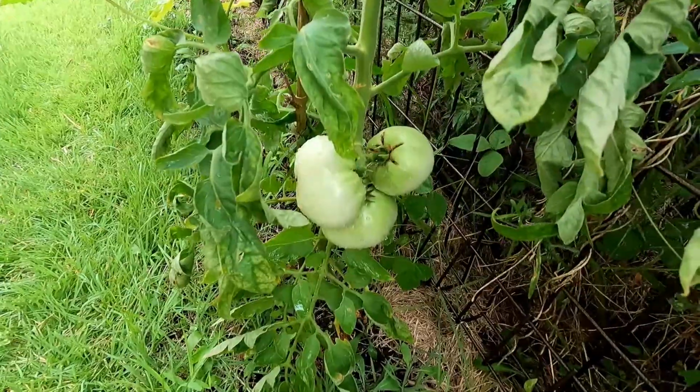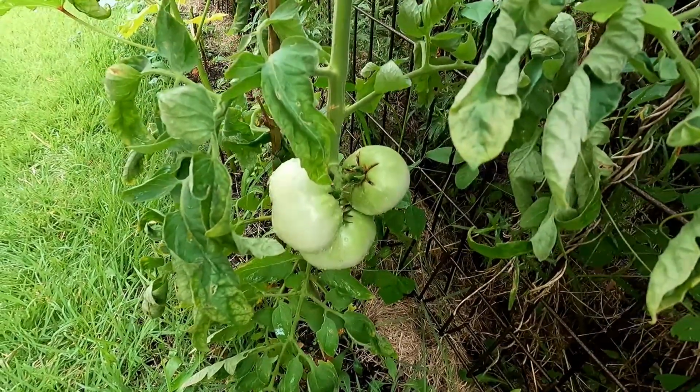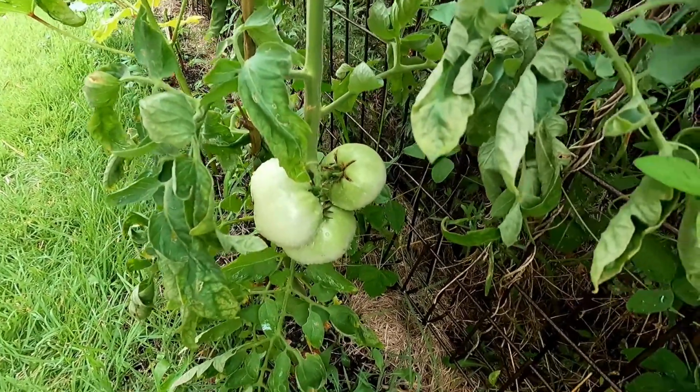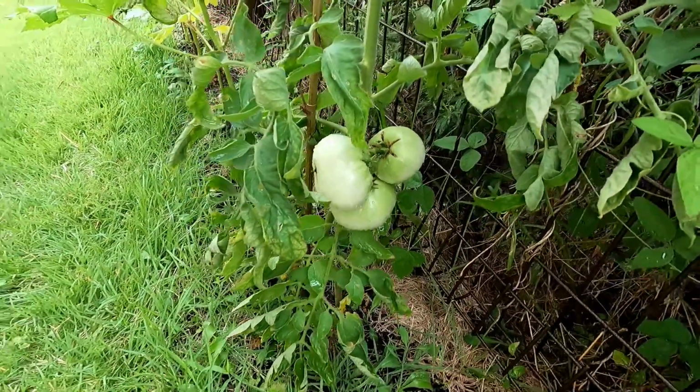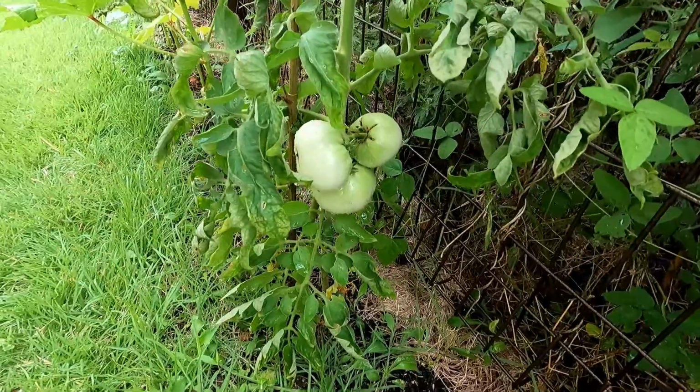But these tomatoes, these big fat green ones, have been green for a long time and they split across the top. So I think I'm gonna have to harvest them and fry them up. Fried green tomatoes. Yum.